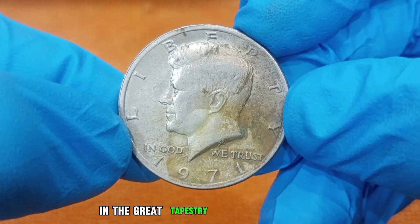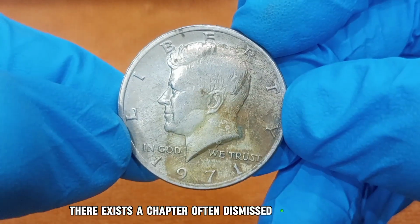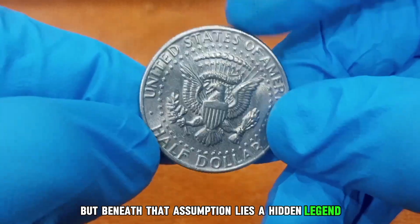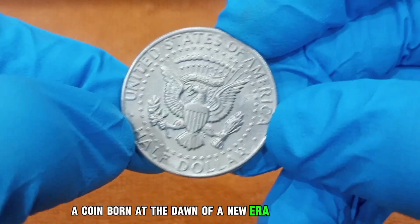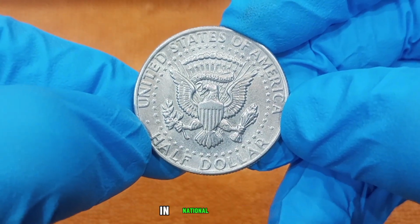In the great tapestry of American coinage, there exists a chapter often dismissed as too modern, too common, or too ordinary. But beneath that assumption lies a hidden legend. Enter the 1971 Kennedy half dollar with no mint mark, a coin born at the dawn of a new era in U.S. currency and forged during a pivotal transformation in national history.